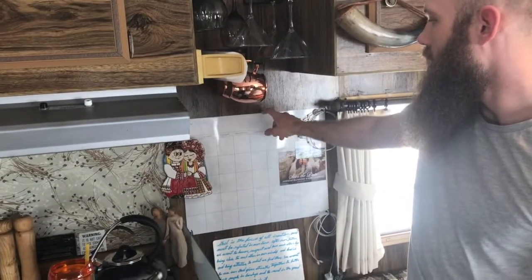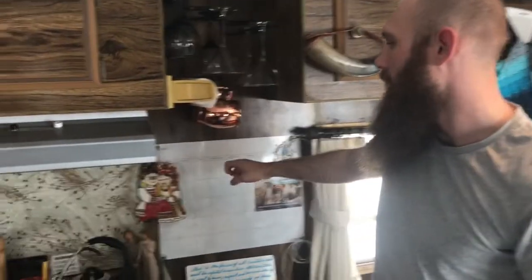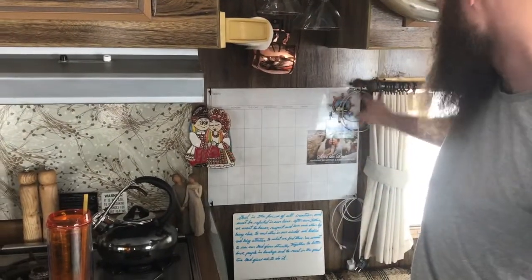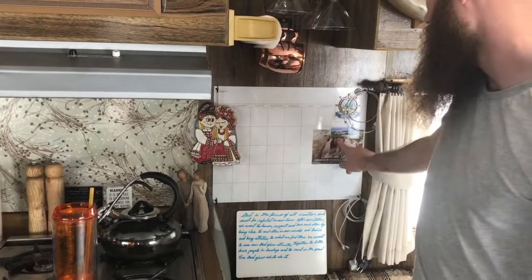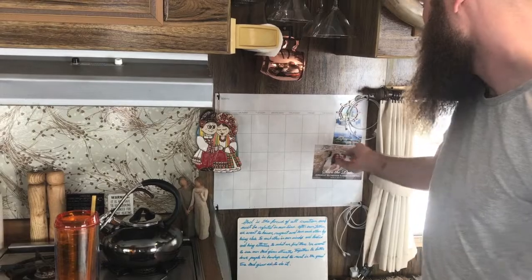This thing actually came in a frame, and I took it out and just used the hooks to screw it to the wall. So we have our magnet board and hook thing.